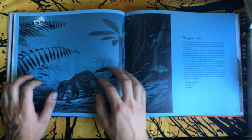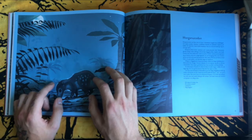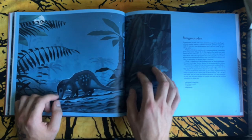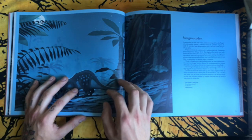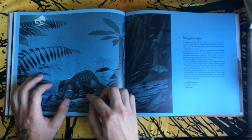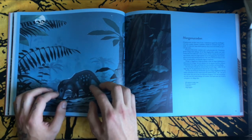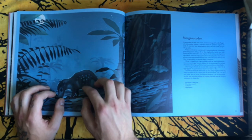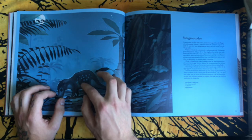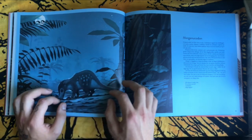You see, Morganucodon was a mammal. And it was during the age of the dinosaurs when mammals developed many of the traits that we see in them today. And it's tempting to think that during this time small mammals like this mouse-sized Morganucodon were biding their time, hiding in the shadows, waiting for their turn to take over the world after the dinosaurs.